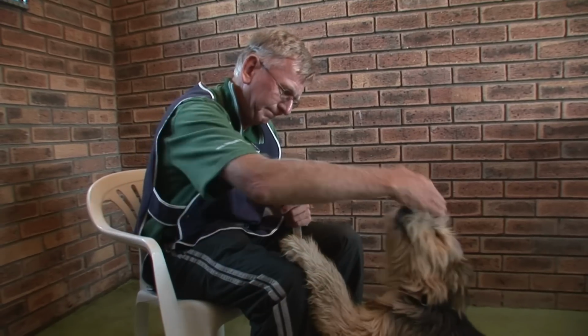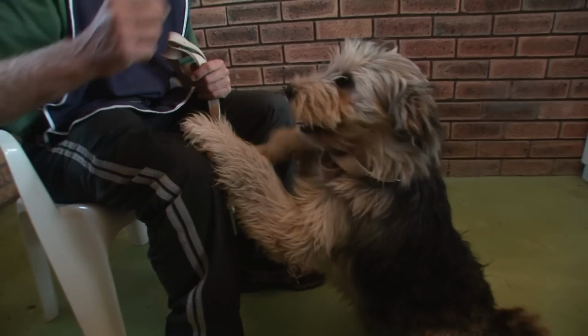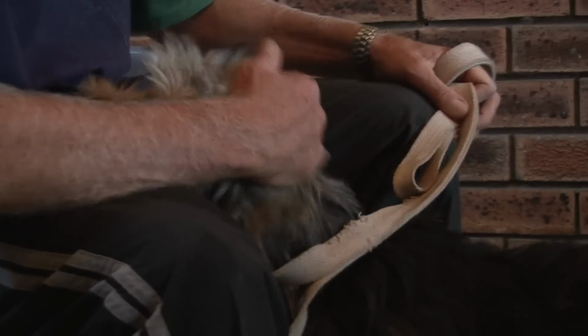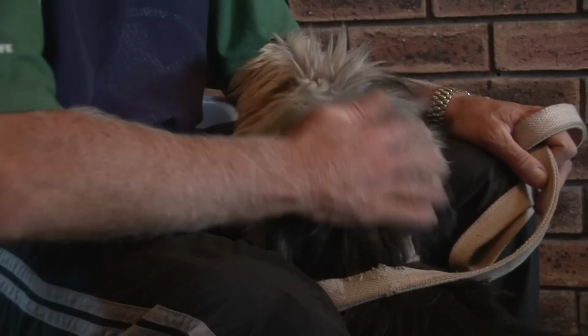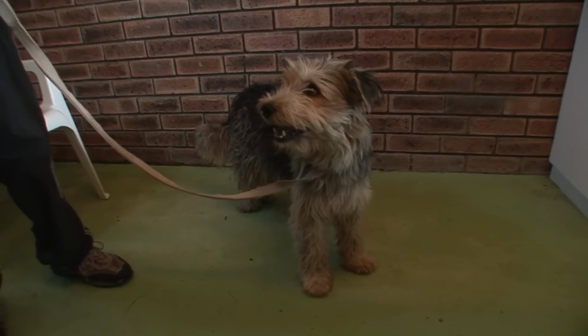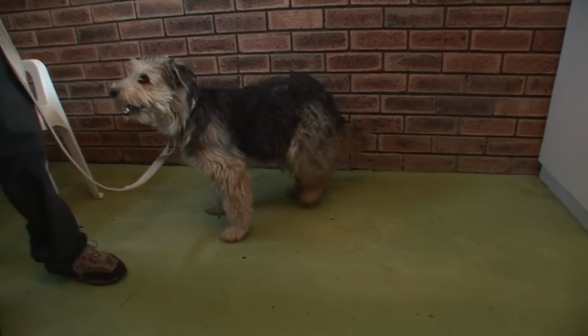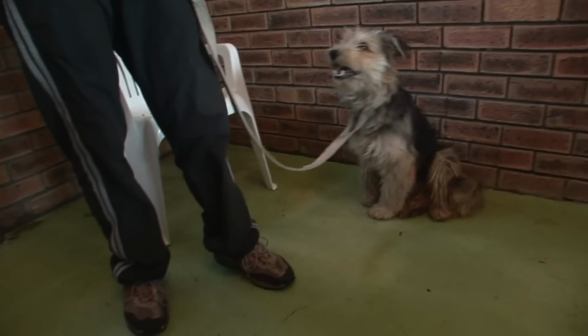She's not 100% happy with it, but she's allowing it. Very good candidate for readoption. It's a happy dog. Might need a little bit more confidence with new owners and the household, but she should be able to cope very happily within just getting used to the new household. 1 down, 5 to go. But if they're all as friendly as this one, it shouldn't be long before they're in new homes.